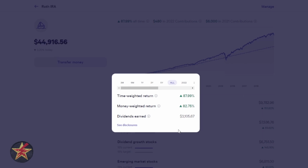So if we're going to look back at my previous returns, my money weighted return for my Roth last time I did this, for my 5.5 review, I was at 93.66. Here you can see we are sitting at 82.75. Gone down. However, the time weighted was 87.43, and here it's 87.99. So this has actually gone up ever so slightly.